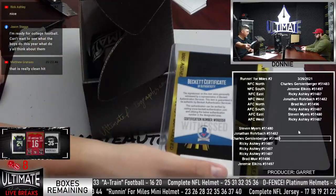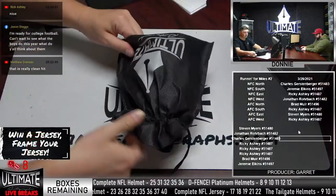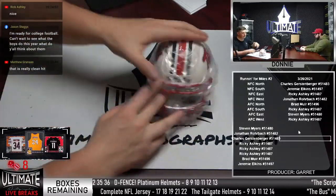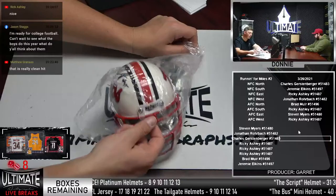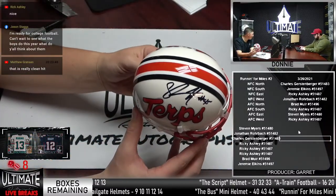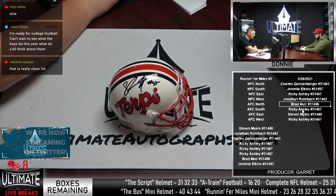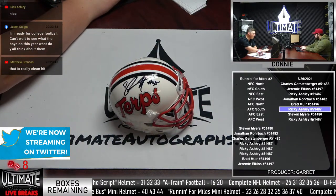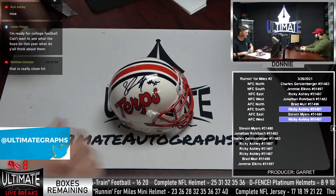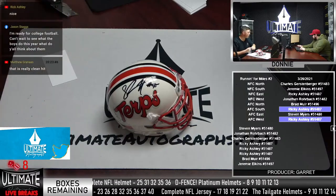All right. Back at COA, item number two is going to Maryland Terps, two college minis in our Black Box Mini Helmet Series. You might recognize this guy as Shawne Lights Out Merriman. I just thought of something good to say. Shawne Merriman the Terrapin. Little rhyme never hurt nobody. Shawne Merriman going to Ricky. 2 for 2, Rick.